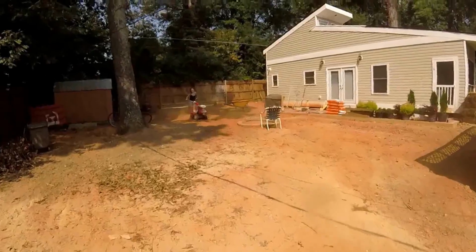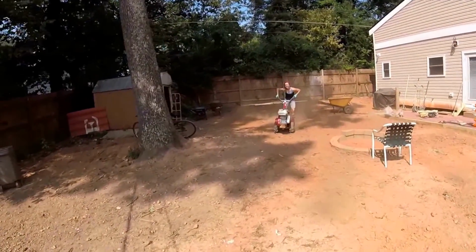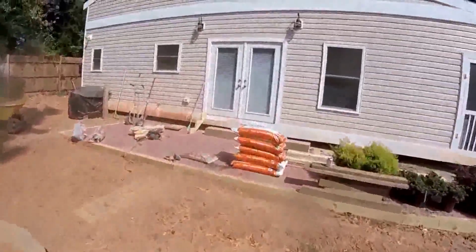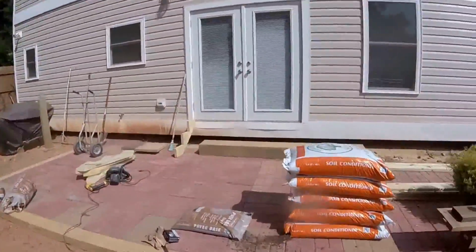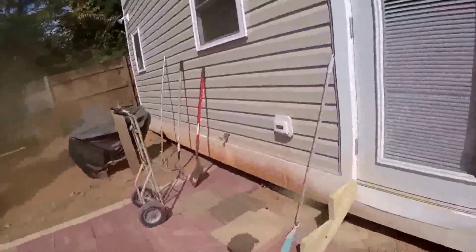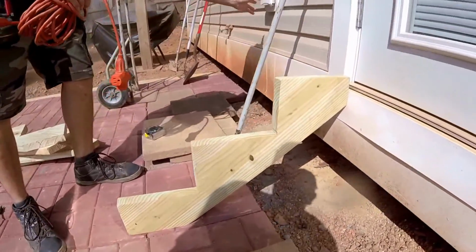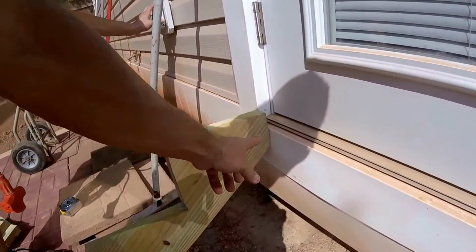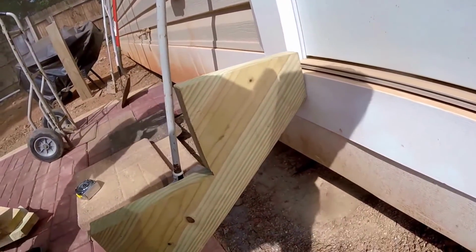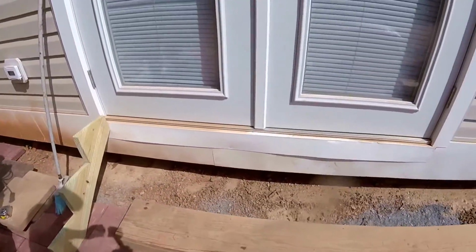All right, folks, it's lovely Rio operating a rototiller. And we're about to put our steps in. Stephen, and we're ready to roll. Anthony here is going to help me get these stringers in. You see they need to go down approximately 4 inches on this lower end. So we'll be cutting some of that off on the bottom. You'll see how this goes in.